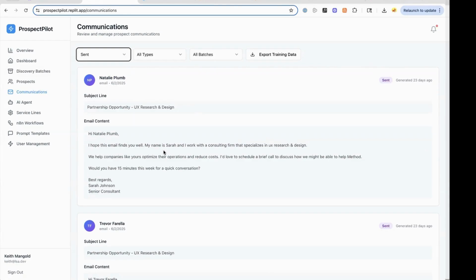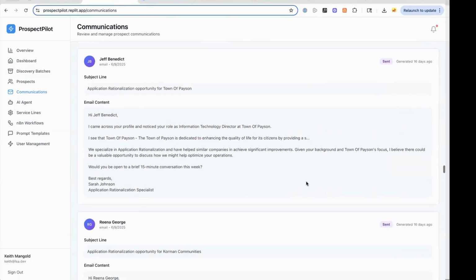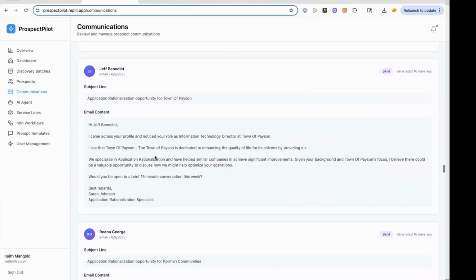By going through that communication feedback that I just showed you, where I gave this email X amount of stars and gave it feedback that it doesn't look like what we'd send, I was starting to train the model to make more appropriate emails. So if I jump ahead to, okay, 16 days ago, let's see what we have here. "I came across your profile and noticed your role." So the email is now a little bit more personal because it talked about who they are, what they do, and the organization they work for. "We specialize in AppRat that help similar companies achieve significant improvements."